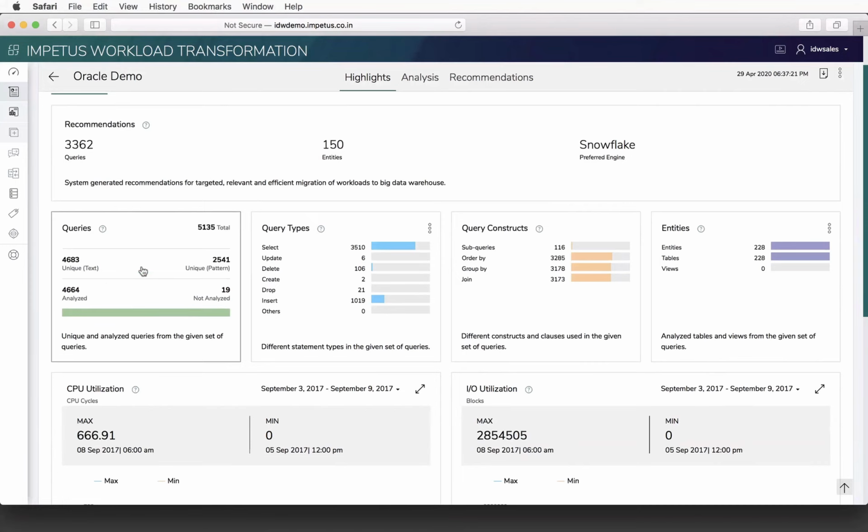Within the time period of the execution logs that we received, there was a total of 5,135 queries executed during that time frame. However, only 4,683 of those queries are actually unique queries. So why is that important? That's important because what we're doing here is identifying redundancy in the legacy environment. When we want to plan a migration, we want to eliminate any of that redundancy and only migrate and transform unique queries.